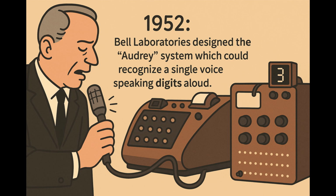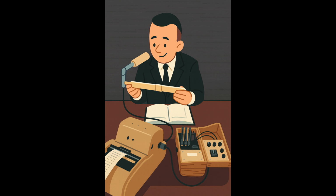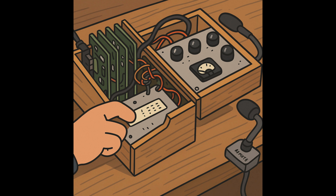Moving forward to 1952, Bell Labs built Audrey, a machine that could recognize the spoken digits 0 through 9. It worked by analyzing the basic shapes of sound waves and matching them to stored templates. No deep learning, no AI, just clever engineering. A decade later, in 1962, IBM introduced the Shoebox, which could understand 16 English words and perform basic arithmetic. It used rudimentary electronics to compare speech patterns to a preset library of sounds. These were pattern matching systems, amazing for their time, but still far from true artificial intelligence.